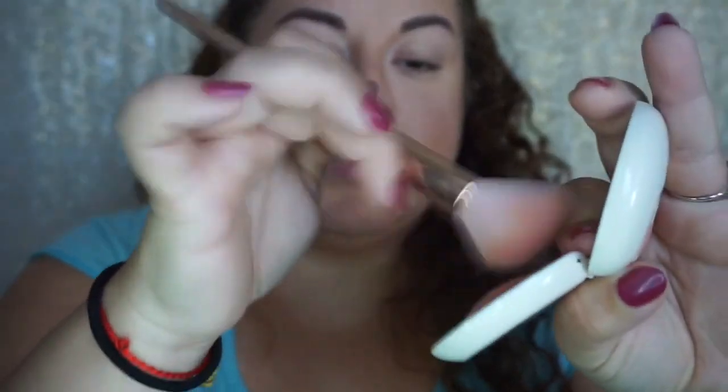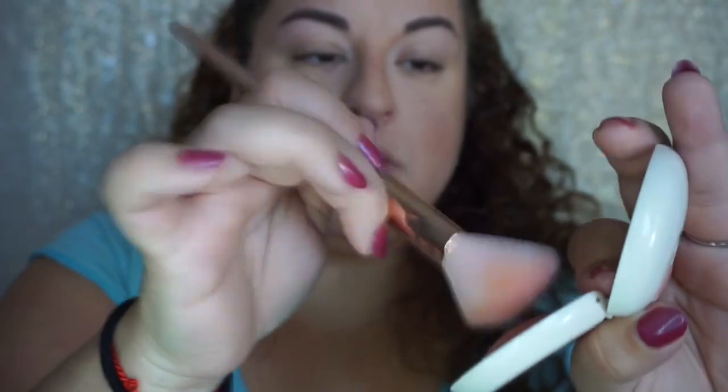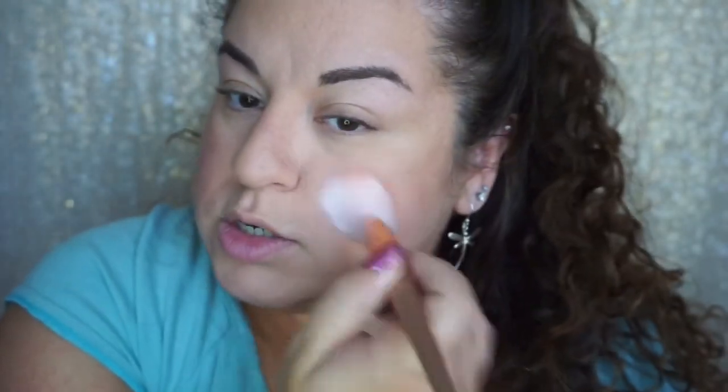So I'm just gonna tap it onto my skin with my finger, and then with the brush, kind of just blend it out. I'm gonna go in now just with the brush itself. I think what I love most about this blush is that when it's done, I can still keep this gorgeous packaging. Oh, I'm such an asshole.